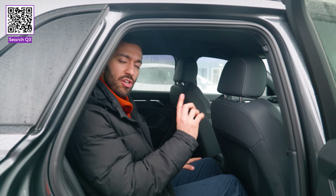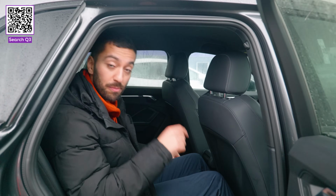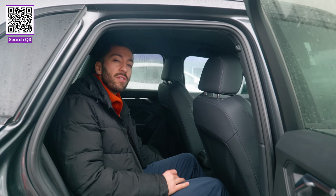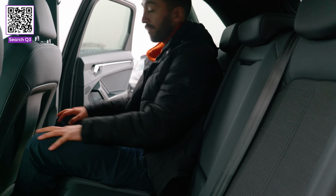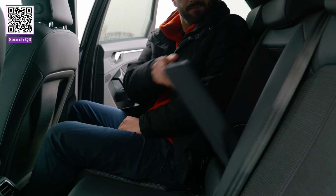But interestingly, you don't get a few things you'd expect in an Audi. So we don't have any pockets here to put anything in, so that's an unusual thing. And we don't have also in this particular car any charge ports down there, but we do get a pair of vents so we can get our own temperature pointed directly at us, which is nice. And as well, by the way, you've also got an armrest in the middle with a couple of cup holders.